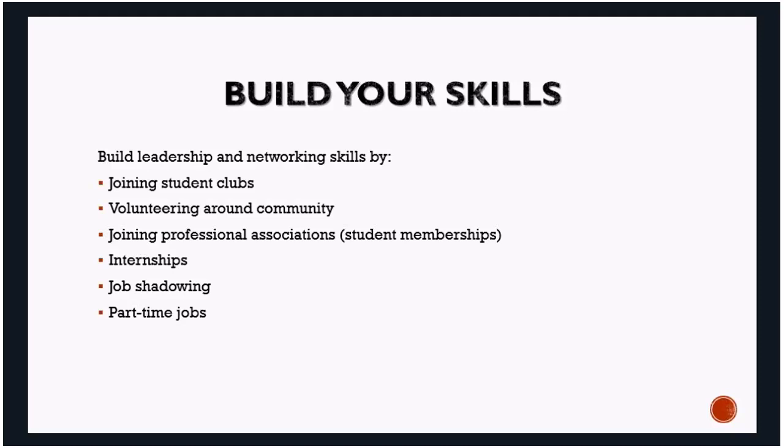Also, joining a professional association will not just give you those skills, but also help you with your research and networking with professionals in that career field. A lot of them have student memberships, and they definitely have professional development opportunities such as conferences where you may even be able to find a job or an internship. We already talked about how important internships are, but again, they're vital in helping you build those necessary skills, just like part-time jobs and even job shadowing. So look for ways that you can work on building your skills.